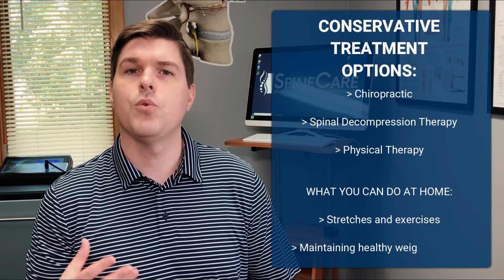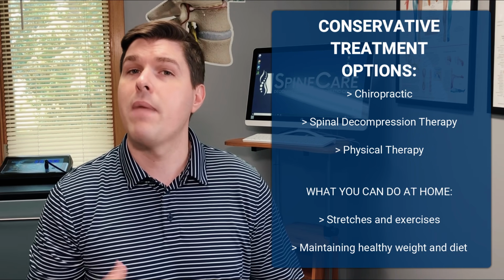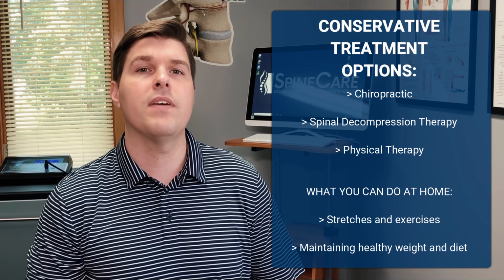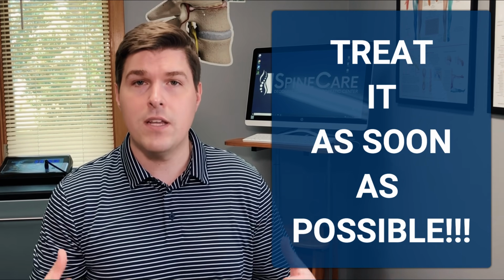Like any condition, treating it in its early stages usually will lead to a better outcome. In the first phase, conservative treatments such as chiropractic care, spinal decompression therapy, and physical therapy may help reduce the frequency and intensity of the symptoms. A lot of people have gotten significant, long-lasting relief from these treatments. As it progresses into the later stages, the degree in which someone may get relief will lessen. Treatments usually will become more invasive to include pain management through medications and injections, possibly surgery if it's severe enough. That's why it's important to treat it as soon as possible. Again, treat it as soon as possible.